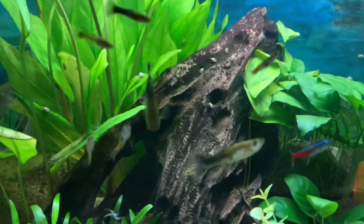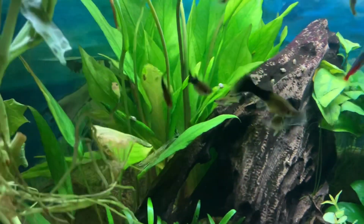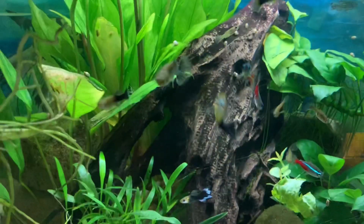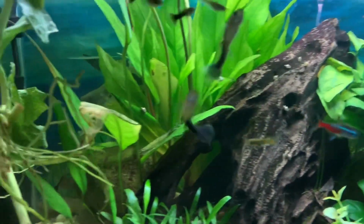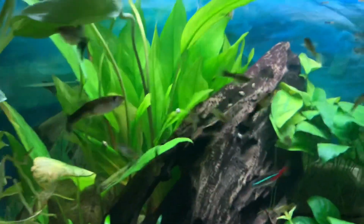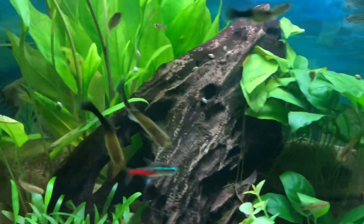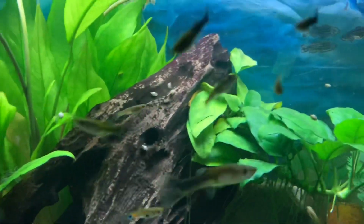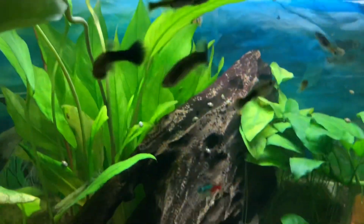For the most part, it's filled with mosquito fish. Mosquito fish is probably the highest number of fish I have in here. I probably have around 12, maybe more than that. But yeah, it's okay to have a lot of guppies as long as they stay relatively small. These guys don't get over 1.5 inches, based on what I've measured for them.